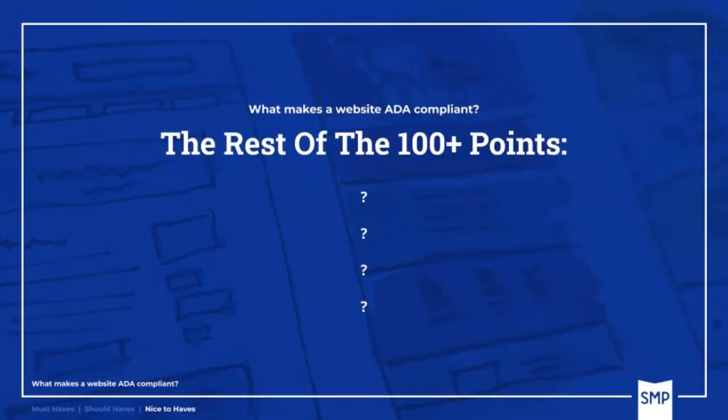So then, once we get past these most important things and these important things, we've got all of these other rules. What are they? Well, that's something that you just have to dig into if you really want to do that. But the fact is if you get those most important and those important in place, you're going to be pretty good, because of the lawsuits that are happening for the websites that just don't meet ADA compliance at all. The truth is if you get the most important things in place, then you're going to create a user experience that at least somebody can get through. It may not be the best user experience, but it's at least usable to them, whereas without them it would not be usable at all.